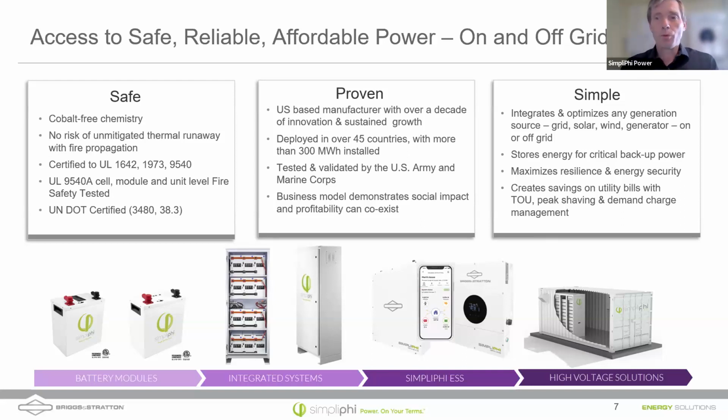We also offer simple solutions, right? Our solutions do not involve complicated cooling mechanisms and other things that are required by more complicated or more dangerous battery chemistries that involve cobalt. So we'll talk a little bit about those. Our systems allow people to store energy for critical backup. So if they want to keep that home online, our solutions offer that.